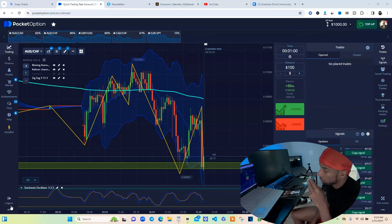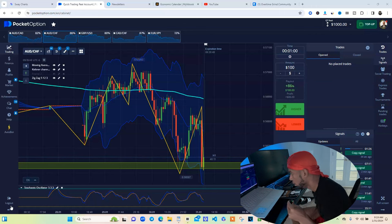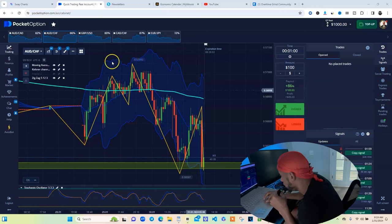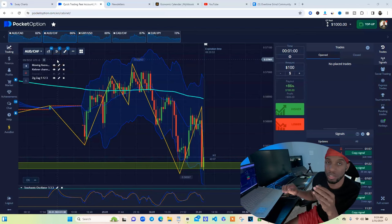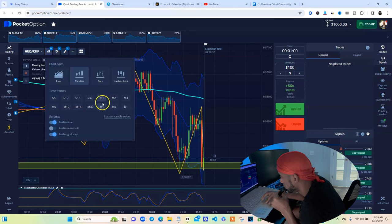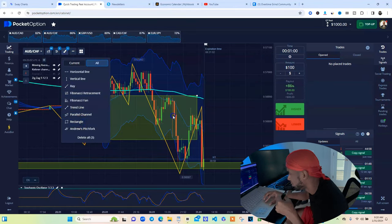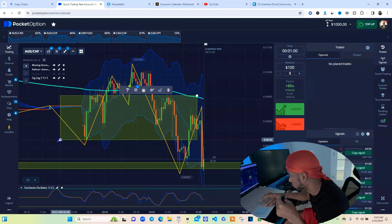Yo, so we about to get in these markets right quick and try to make at least $400 to $500, all right? So I've been messing around on this AUDCHF, you feel me? Just marking it up. I already made some money today, but I feel like these are going to be my last few trades.